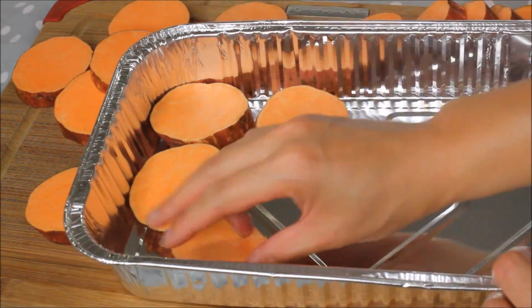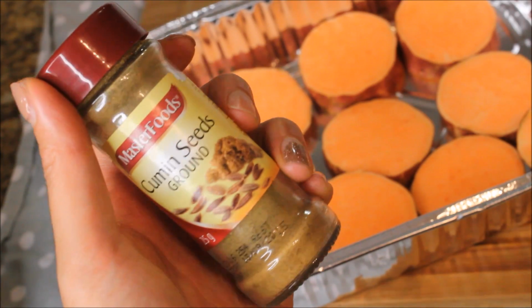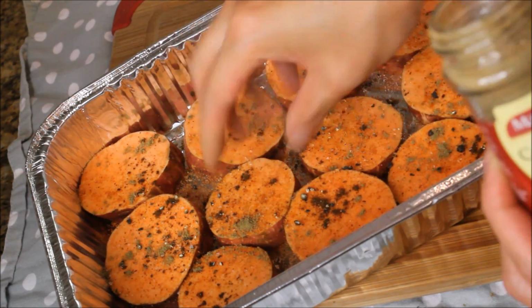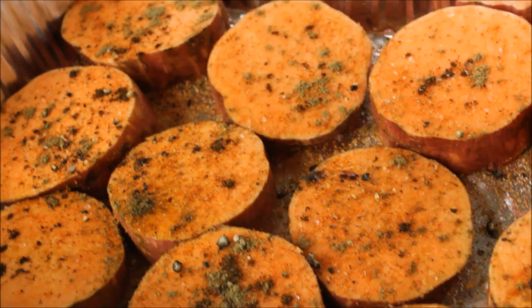With the remaining sweet potatoes, I sliced them into medallion shapes and seasoned them with some chilli powder, some cumin seeds, a pinch of cloves and some salt and pepper. Before popping the sweet potato medallions into the oven for 35 minutes, I sprayed them with some olive oil. Once the sweet potatoes are in the oven, I move on to my chicken breasts.